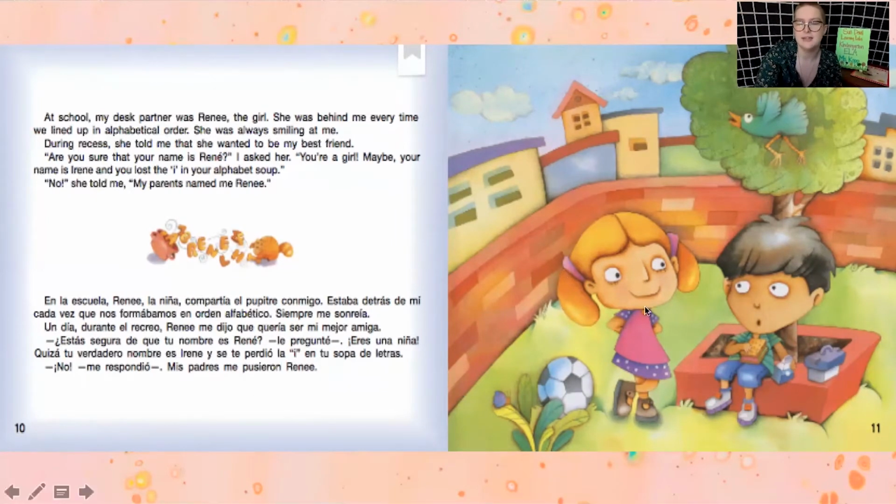So here you can see Renee the girl. She came up to Renee the boy and said, I want to be your best friend. She's like, let's have lunch together. Let's hang out. Let's be friends. And he said, are you sure?